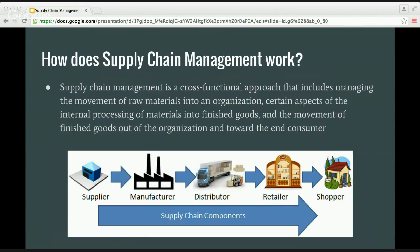The next question I will answer is, how does supply chain management work? Supply chain management is a cross-functional approach that includes managing the movement of raw materials into an organization, certain aspects of the internal process of materials into finished goods, and the movement of finished goods out of the organization and toward the end consumer. Now let's take a deeper look into how it works and see how each part can affect the supply chain.